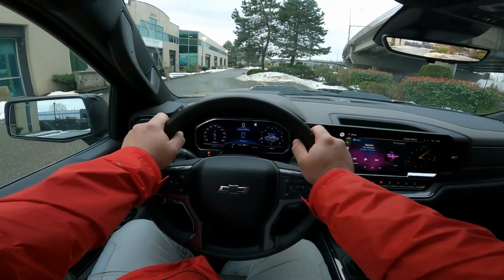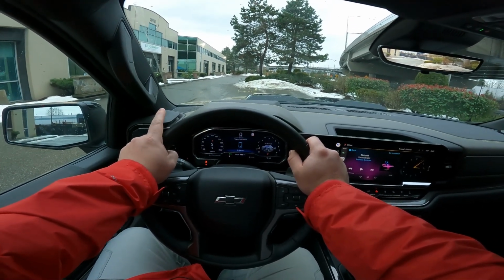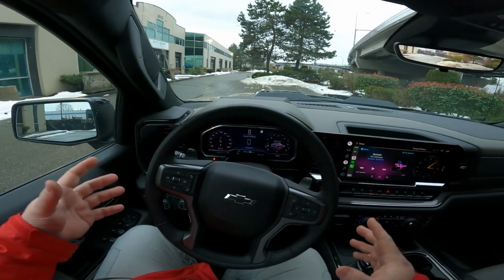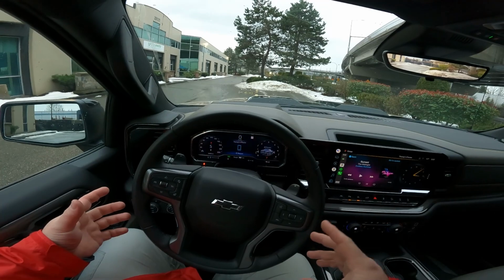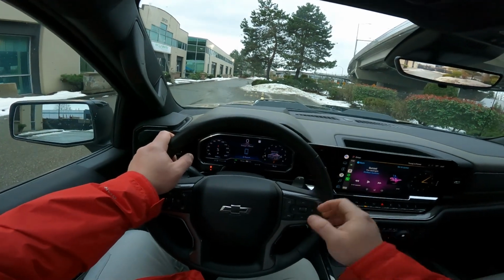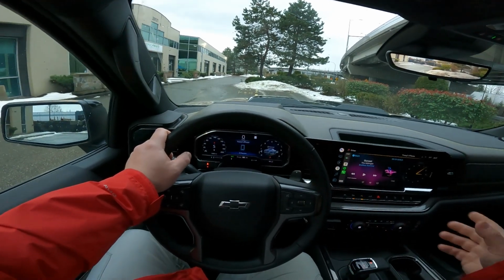Today we are driving the 2022 Chevrolet Silverado 1500, wait for it, ZR2. I always get the numbers and the letters wrong, but I think that's pretty good. So this is their off-road variant, very, very similar to the GMC Sierra 1500 AT4X, which I test drove last week. So this is its cousin. It's even in the same color. So my apologies for that. They don't consult me on color variants when they hand out press cars. So this is the Chevy version of that.